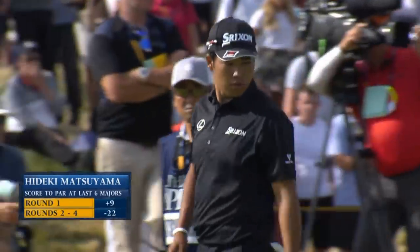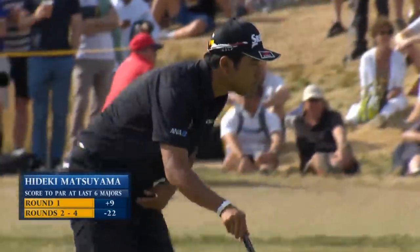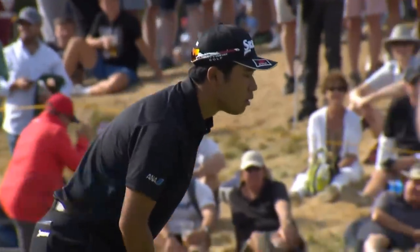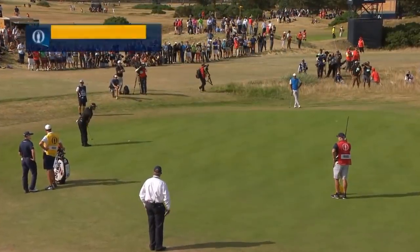Course looks immaculate. Greens are running nicely. Fairways are running fast. As you say, very, very burnt, the fairways. But when the ball's lying on them, pure lies. Get that nice crisp strike.